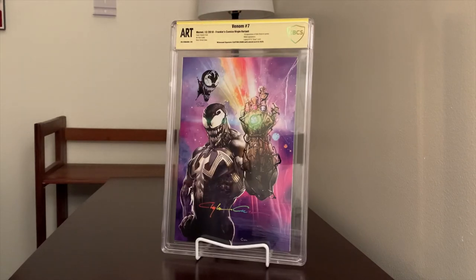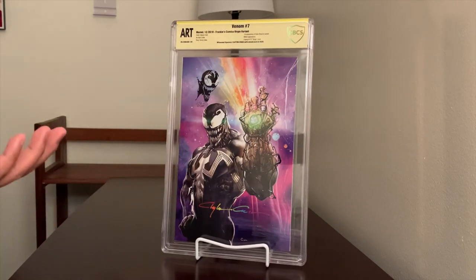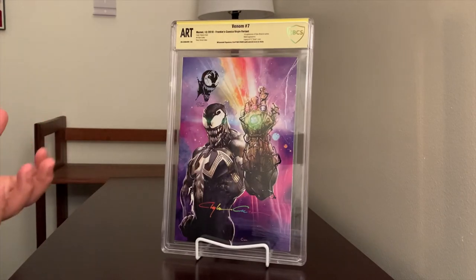Venom 7 is another key book because it is the cameo appearance of Dylan Brock. We don't know what he's going to turn into, but obviously we're starting to see his significance. And this cover is now kind of a modern grail. It's already being homaged by himself and by other artists. So I'm happy to have this one.